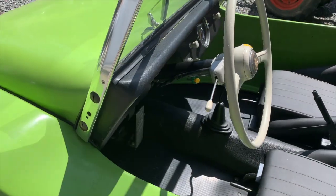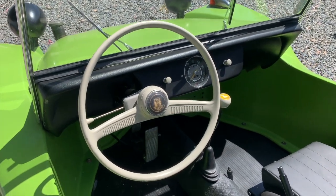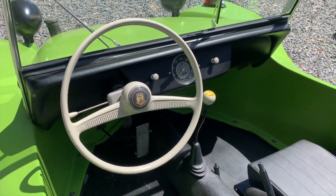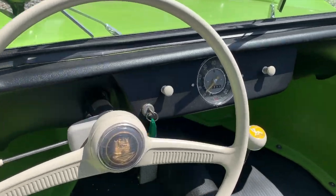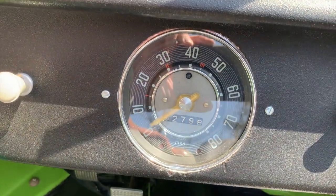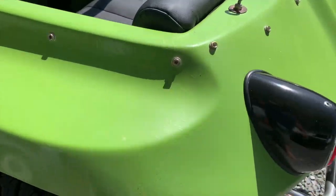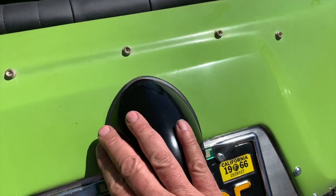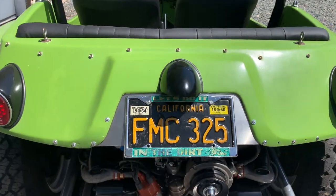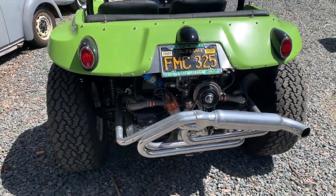And this car was based on a 1959 Volkswagen chassis. It's super cool that it retains some of the original details from that '59, including the steering wheel, the clear needle speedometer, as well as the lighting in the rear. So these small glass lens taillights and the small license plate light are items that would have been on the donor Beetle.